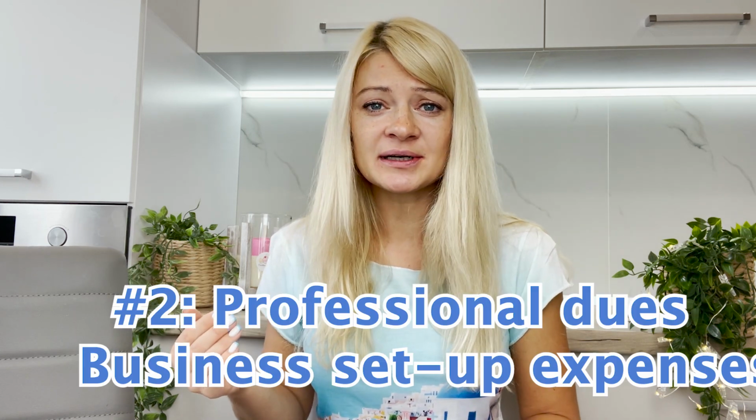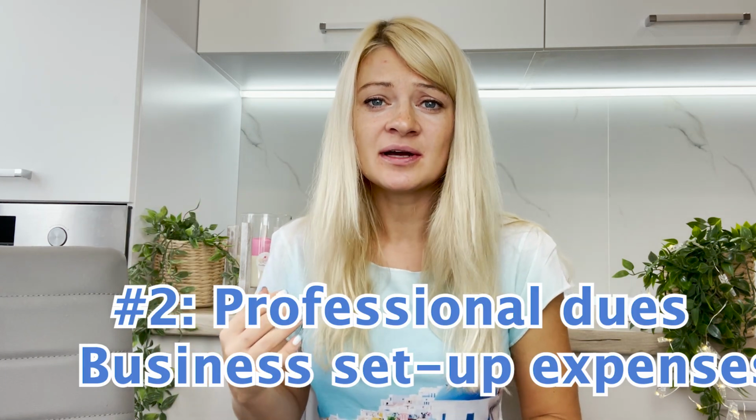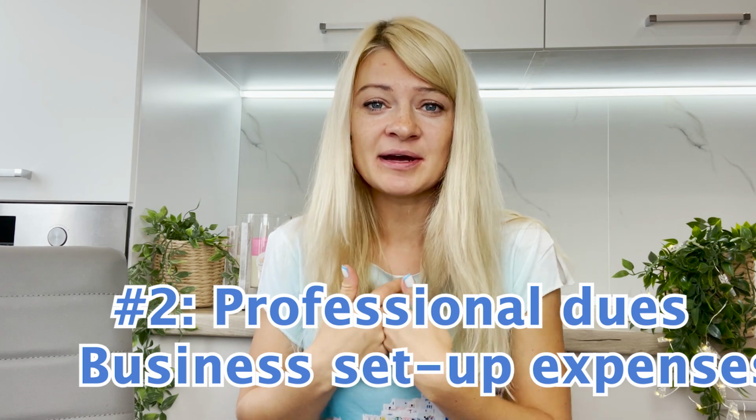Also, when you start your business, you might or might not set up an LLC or have other business-related expenses. For example, if you're a musician in LA and you pay dues to your music association, or I am a CPA, so I pay CPA dues and things like that. All of these things are deductible. If you set up an LLC or any entity, anything you paid somebody to do it, and obviously the filing fees, are deductible.